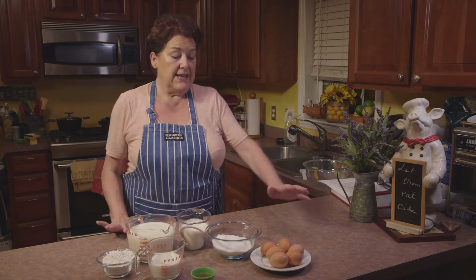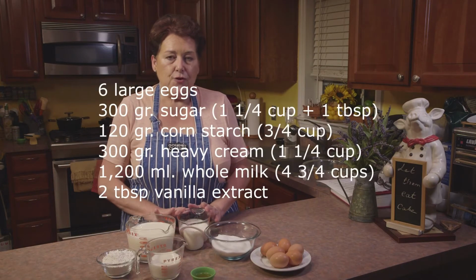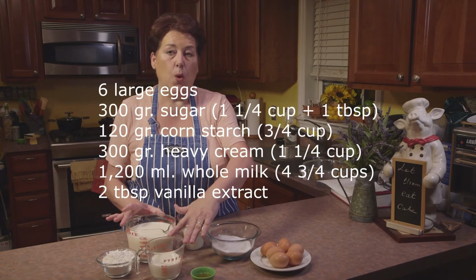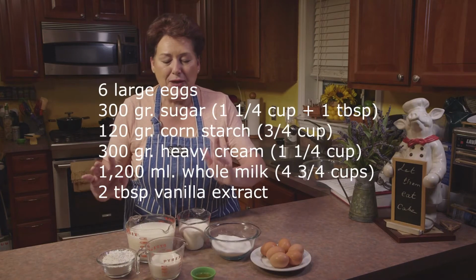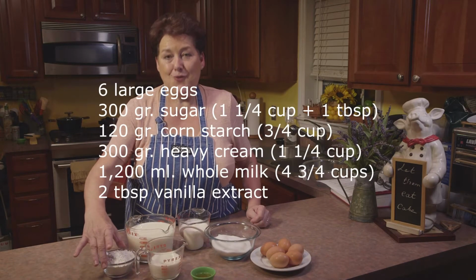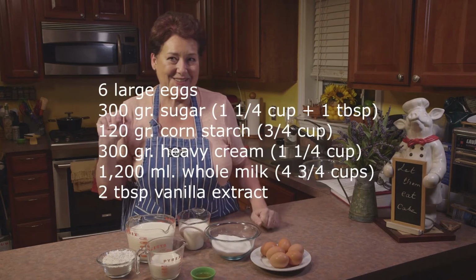So let's start on the custard. For this you will need 6 large eggs, 300 grams of regular sugar, 300 grams of heavy cream. You will need 120 centiliters of whole milk. It's 4 cups and 3/4. You will need 2 tablespoons of vanilla extract, and you will need 120 grams of cornstarch. Again, the conversions will be posted on the screen.